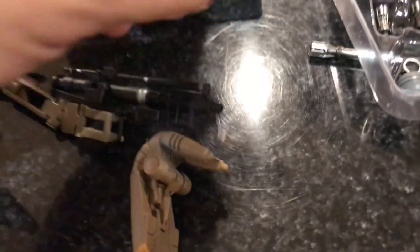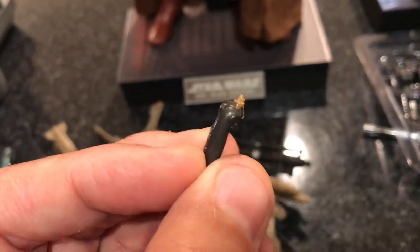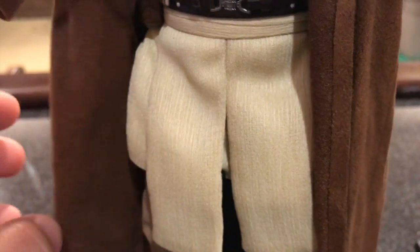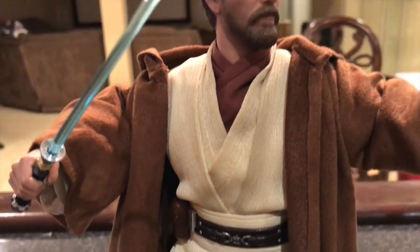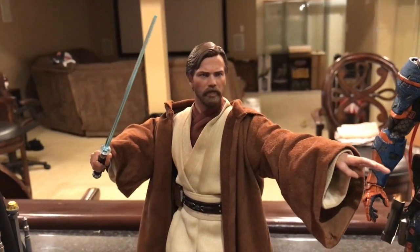Also comes with this communicator that they used in the prequels. Pretty cool there. Nice little detail on such a small piece. I really like the boots. It kind of feels like a faux leather material on the boots. Great material on the actual Jedi tunic. And the cloak feels like, I don't know, very soft suede almost. Feels really cool. Ewan McGregor, Hot Toys, Obi-Wan Kenobi from Revenge of the Sith.